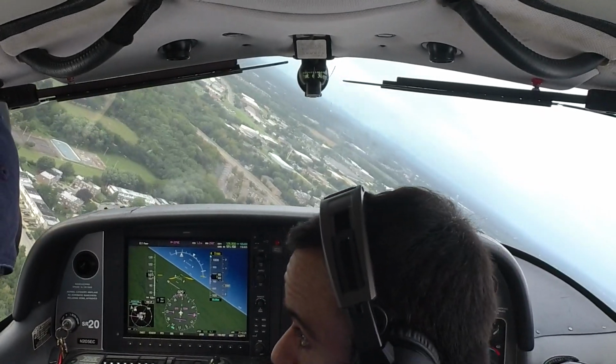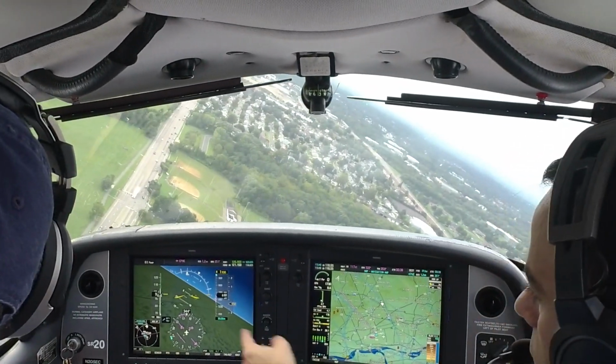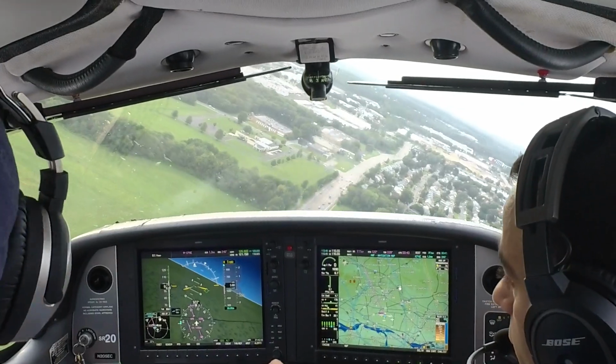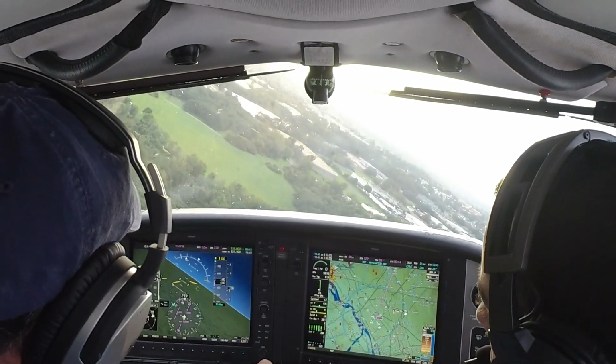Let's look at the runway. We got plenty of energy still. Put the first notch of flaps. Keep turning, and now don't let it slow down. So now we're going to do about 95. Keep the turn, because we have our notch of flaps in. This is looking good. No more than 30 degrees.